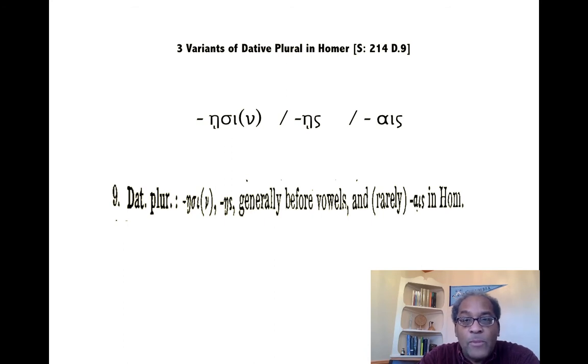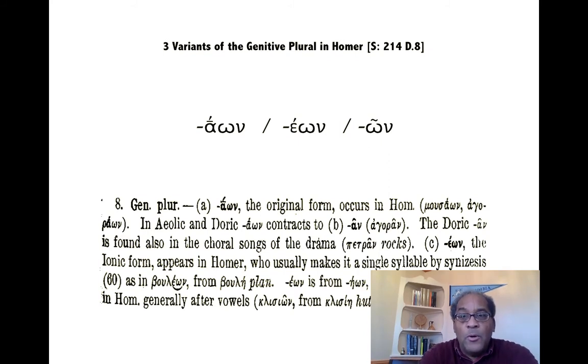He really goes for this eta with the iota subscript, sigma, iota, nu form, and that nu is a thing called movable nu that we'll learn about a little bit later, or the second form, eis, with the iota subscript beneath the eta and the sigma. So you can see these variants in section 214D, section 9 of Smyth. But there is this complication that you have to learn or be ready for these three forms of the dative plural. And likewise, with the genitive plural, with Homer, you have to be ready for three different forms. Aon, with a long alpha, eon, with an epsilon, and on, the more common form that you'll see in Attic and New Testament Greek, with just the omega, with the circumflex, and the nu.